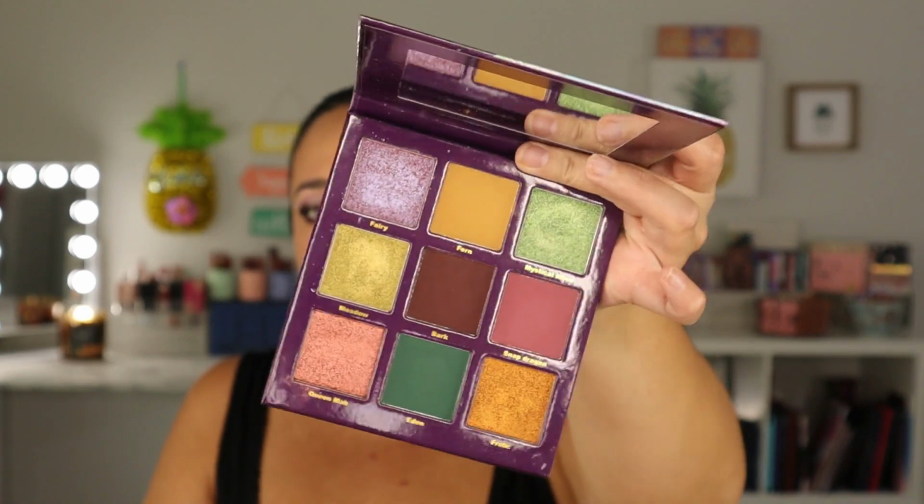Wow, I forgot about this color story. I need to use this now that we're going into the fall season. It's really beautiful. It has these greens. It has some more mauvey tones. And then it has these mustardy shades and this beautiful mustardy metallic. It's really pretty. I love Unearthly Cosmetics.